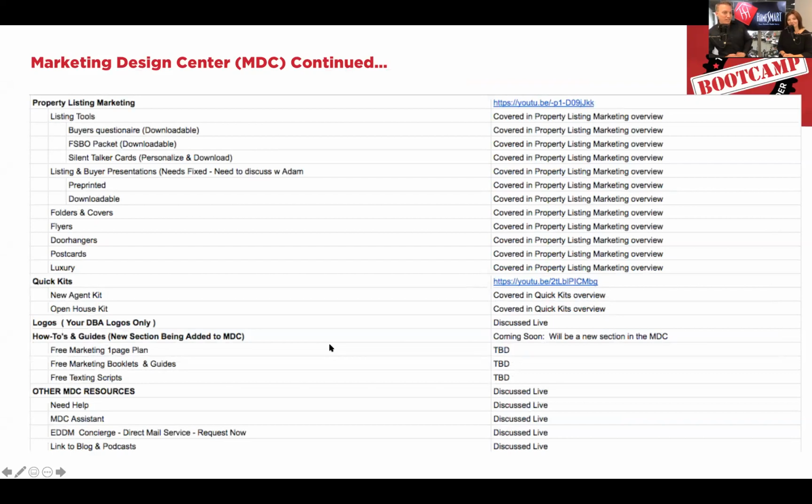Let's talk property listing marketing. So we've got listing tools. We have a buyer questionnaire, a FSBO packet. We have silent talker cards. What's a silent talker card? That is where you can personalize and download a talker card to bring with you onto your listing presentations. Got it. And I think somebody was using those for open houses as well. That is a great idea as well. You can definitely use it for your open houses. Listing and buyer presentation needs.